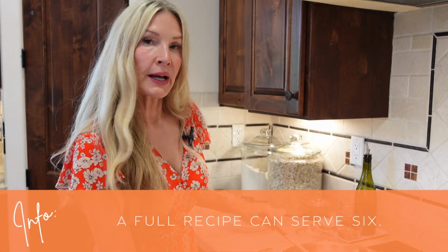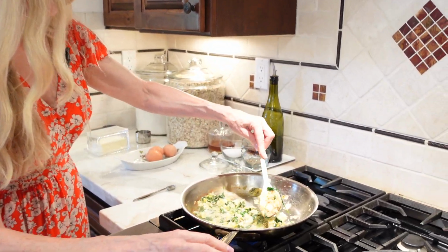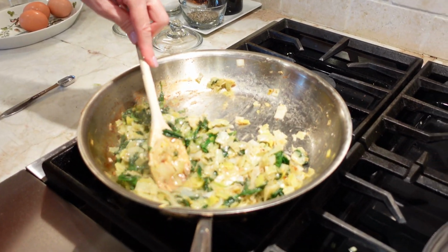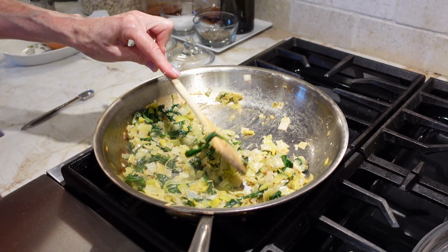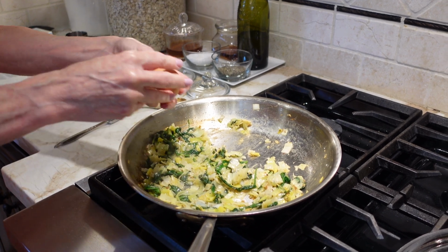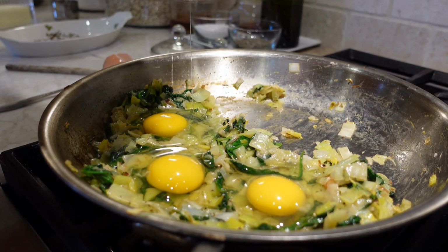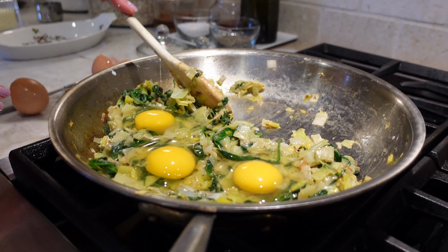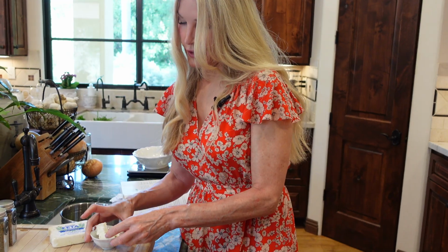Because this is a half recipe, I'm going to scoot everything to one side of my very large saute pan and create little nests. A little salt on top of the eggs. And then I'm gonna top with feta. It's about 1.5 ounces or 45 grams. So I'm gonna crumble the feta on top.